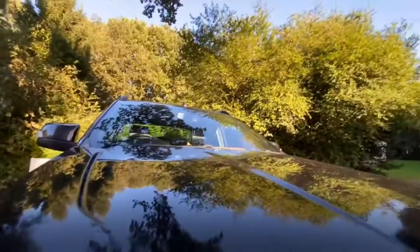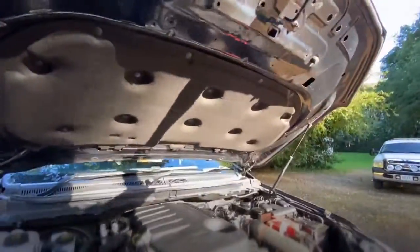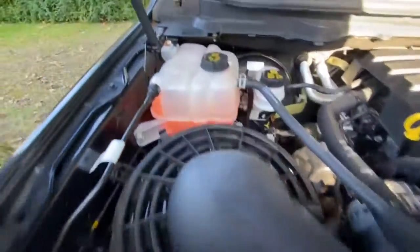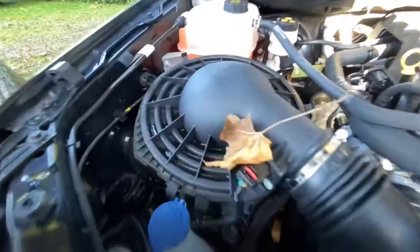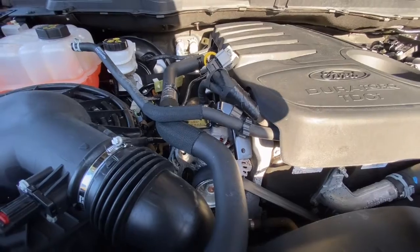Nice and easy to pop the bonnet on these. Obviously they're a pneumatic bonnet, so it makes life really easy when you're doing it, so you can do it one-handed when you're videoing. Under the bonnet, everything looks nice and clean. Point out to you, we don't wash these. You can see it's a bit dirty. We don't go out of our way to clean these, there's no point.